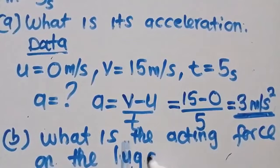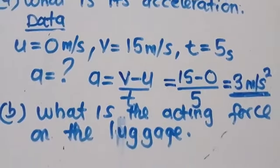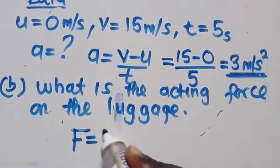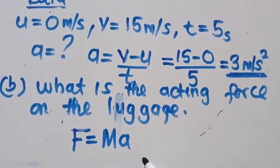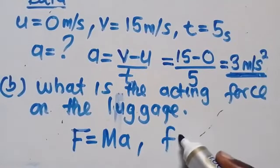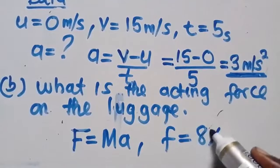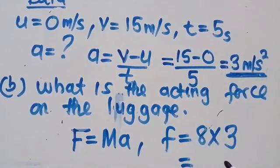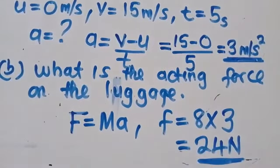How can you answer such a question? You want to find the force. You know that force is equal to mass times acceleration, right? So force is equal to, what is your mass? 8. Times what is your acceleration? The one we've just found, 3. So when we multiply, it's 24 newtons. So that's how you need to answer it.